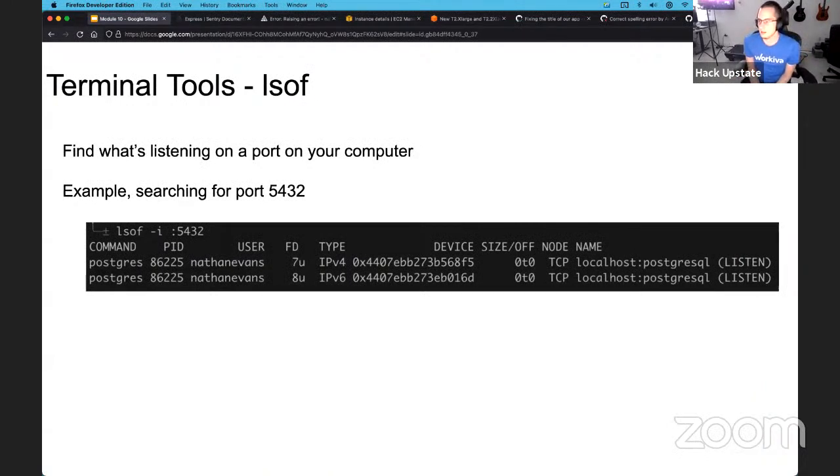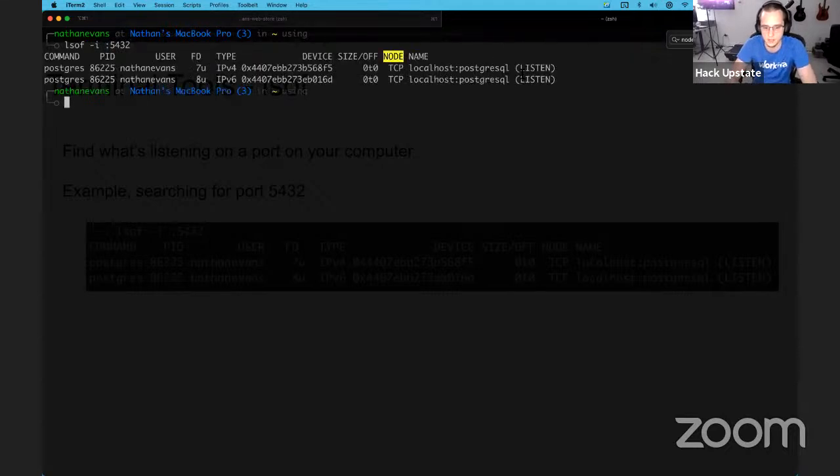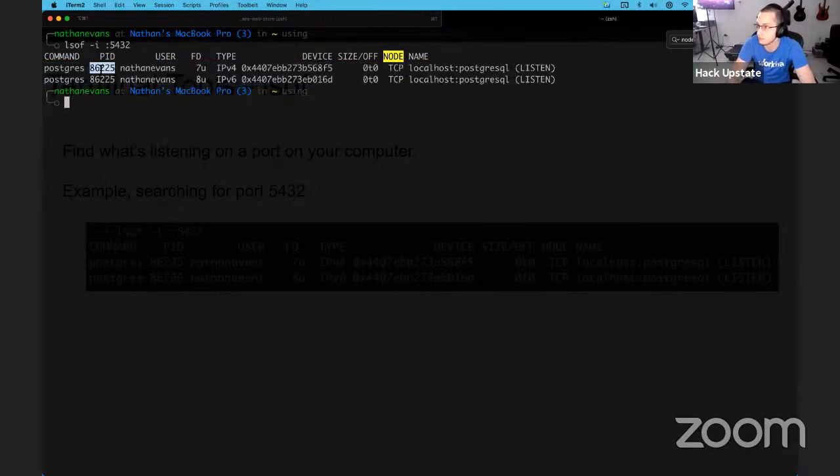An even easier way of finding something that's bound to a port is to use lsof -i, and I'll show it here. So if everybody has Postgres installed running on their computer, Postgres starts up and is listening on 5432. So to find what processes are running on a given port, you can use lsof -i : and then the port. And what it will return is the name of the program that's listening on that port, which then, again, you can feed into kill if you so choose. So you can take the PID and say, I don't want Postgres to run, kill it.